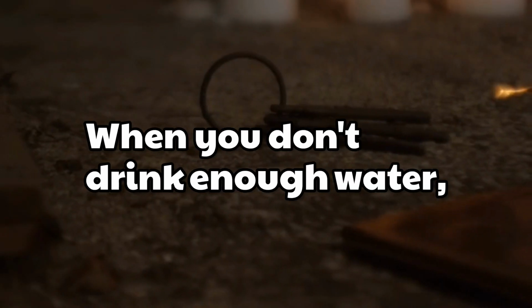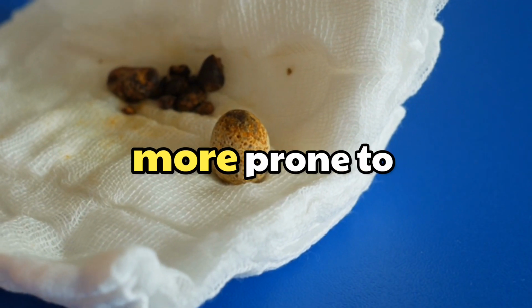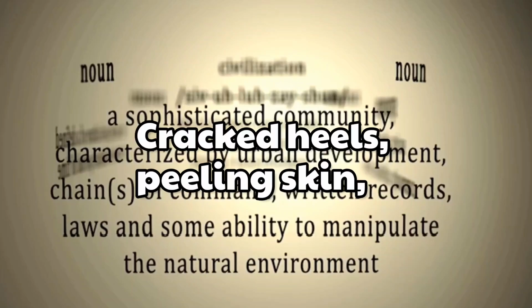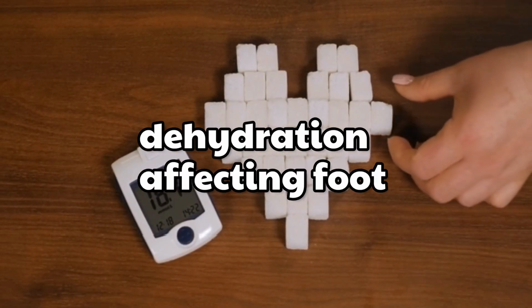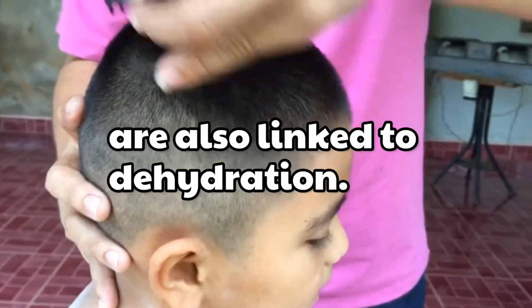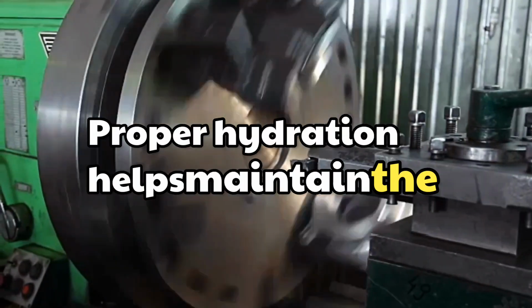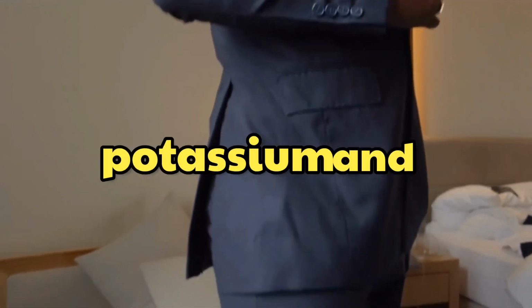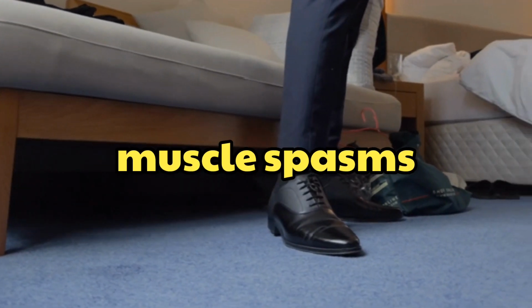When you don't drink enough water, the skin on your feet can become dry, cracked, and more prone to infections. Cracked heels, peeling skin, and irritation are common signs of dehydration affecting foot health. Muscle cramps and fatigue in the legs are also linked to dehydration. Proper hydration helps maintain the balance of electrolytes like potassium and magnesium, which are essential for preventing muscle spasms and keeping your legs strong and flexible.